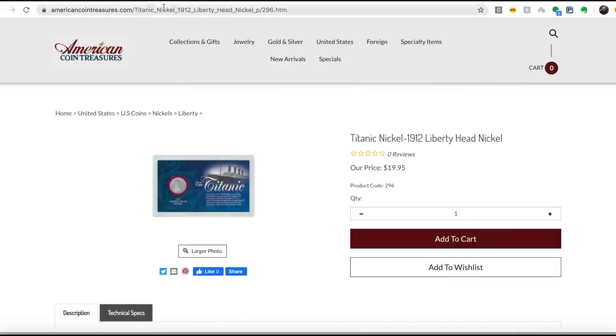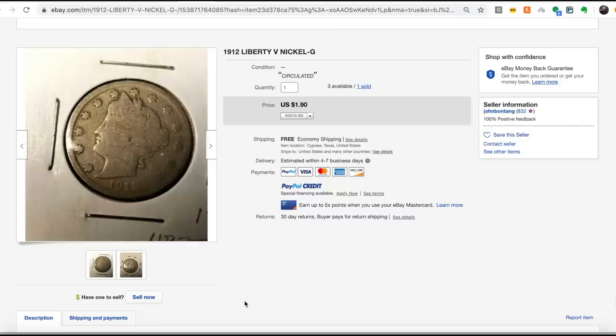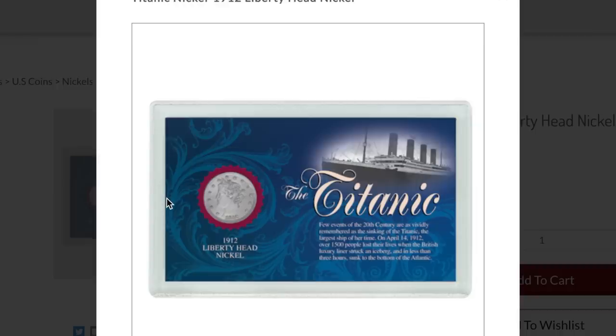I've actually gotten this particular coin in a grab bag, which you can see in another video of mine. It contains literally one 1912 Liberty V nickel. American Coin Treasures sells it for $20 plus shipping. On eBay, without this fancy holder, you can get the exact same coin for $1.90 with free shipping. At a coin store or coin show, it would be about 25 cents. And don't believe the picture. They show a coin in excellent condition, but what they actually ship you is pure junk.